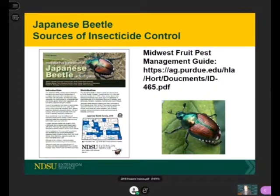And there is a fact sheet that has recently been updated. You can use that for information. And also for insecticide guidelines, I encourage you to look at the Purdue University Midwest Fruit Pest Management Guide online. You can download it as a PDF. But we also have insecticide guidelines for both homeowner and the commercial nursery person.